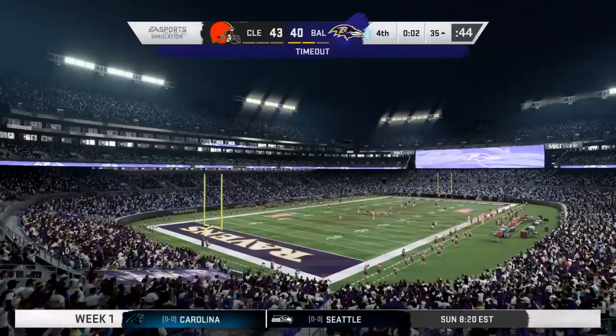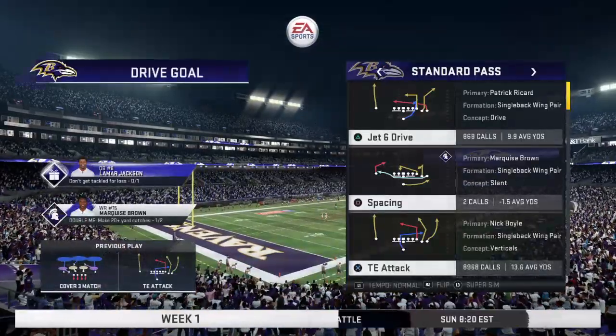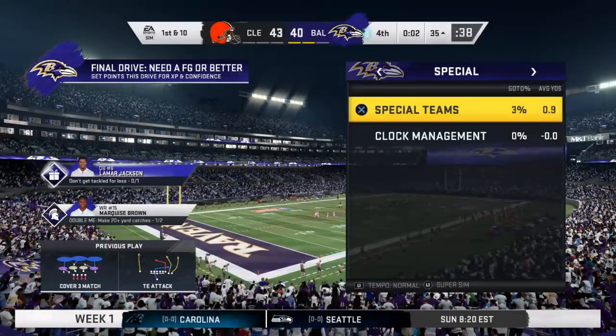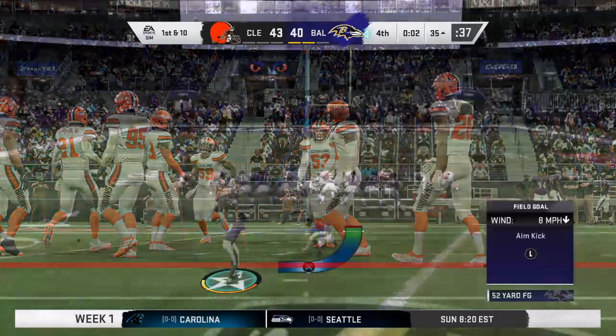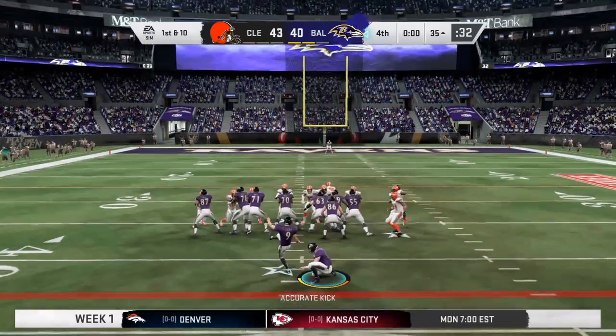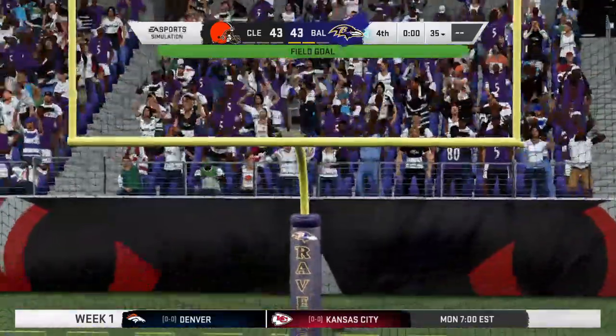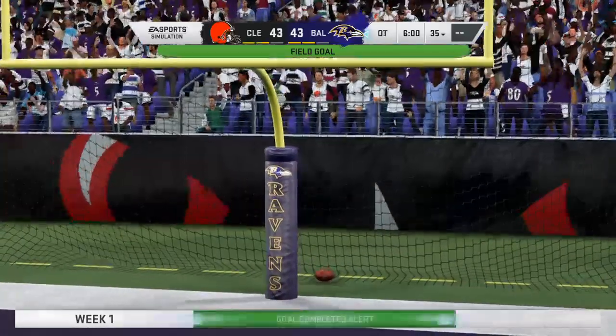And we will get a timeout with 2 ticks left. A big play that time for the Ravens. And even 40 yards. So here we go. Maybe the biggest kick of the game forthcoming. With 2 seconds left in regulation, this to force overtime. And this one looks good. It is good. Right down the pipe. And in the fourth.